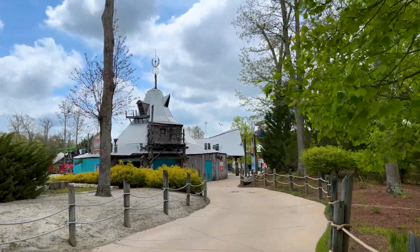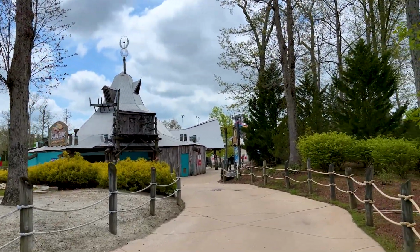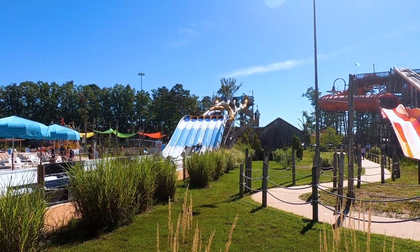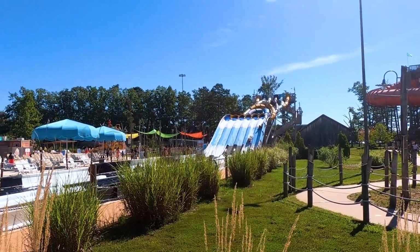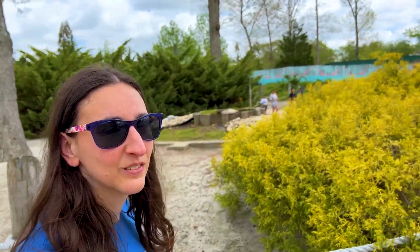So that's it with Hurricane Harbor at Six Flags Great Adventure complex. There's about 30 slides or so, a lot to do for sure. Now, the good: I love the transportation with the lazy river. The wave pool is, you know, average, would you say? My fiance is just going to join us for the wrap up here and opinions.